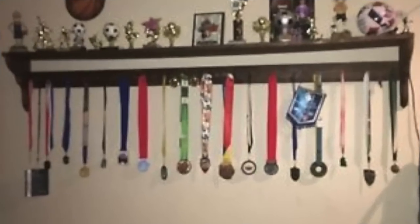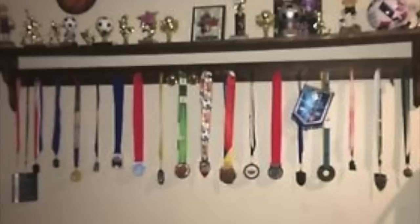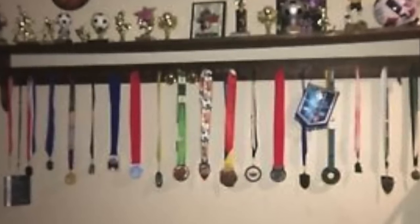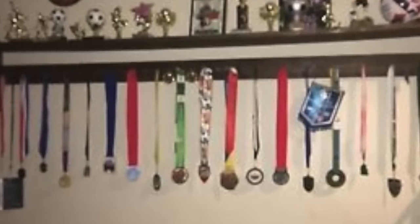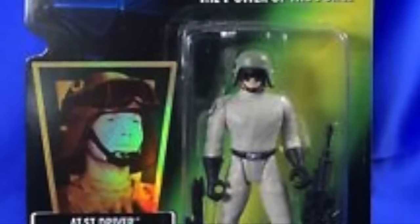Maybe you guys have done something similar. Share in the comments below. Let me know. But I don't exactly have a sports trophy shelf at home. My trophy shelf is full of action figures, and I really wanted this figure because I never had Hoth Luke as a kid. So I actually double paid for him, or triple paid.